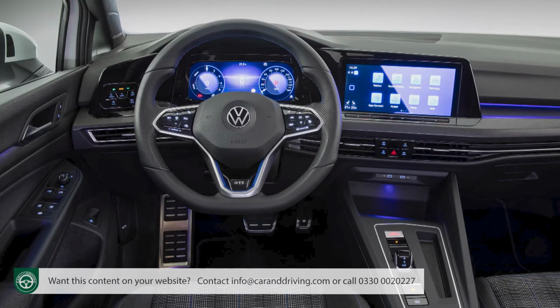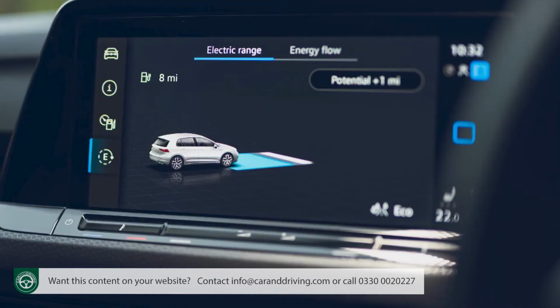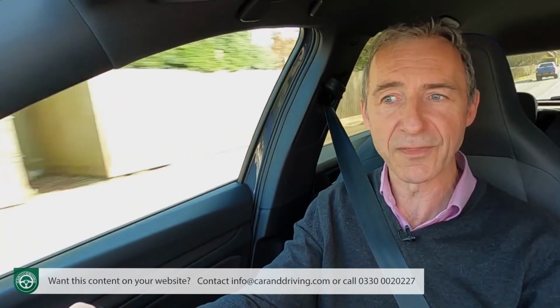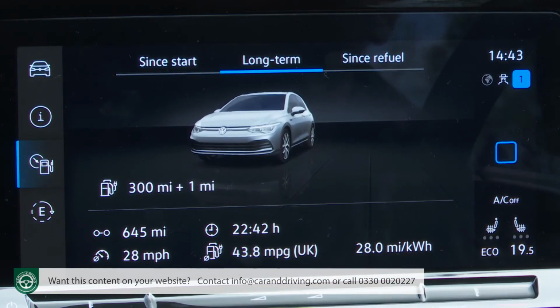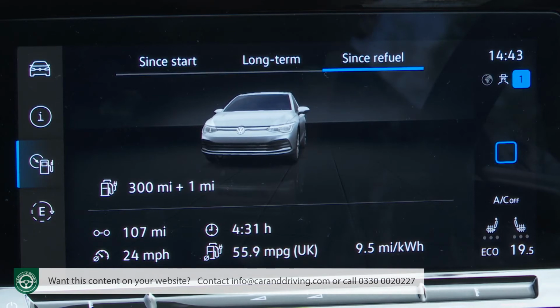Its e-display section has two useful options: energy flow, which shows you in real time what's being powered by what, and electric range, which shows you just how far you can go on your all-electric power and offers the potential to increase that by altering various system settings. If you switch to the data section, you'll find three further tabs: since start, long term, and since refuel, each of which give you a fuel range and an electric range readout.